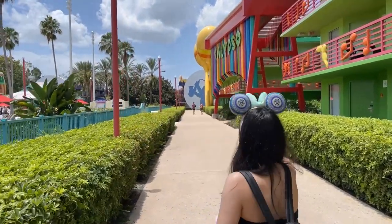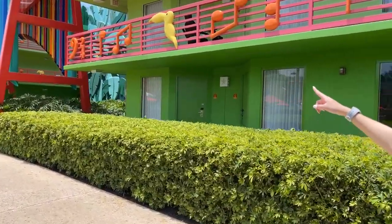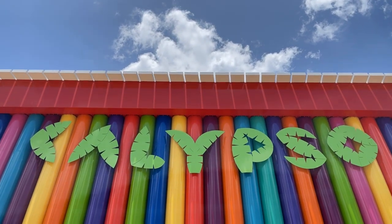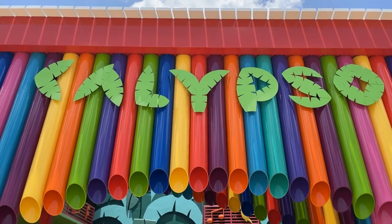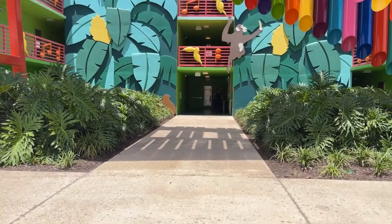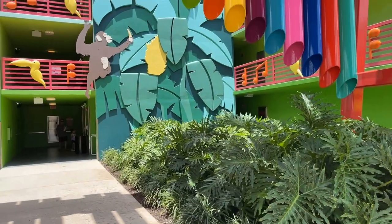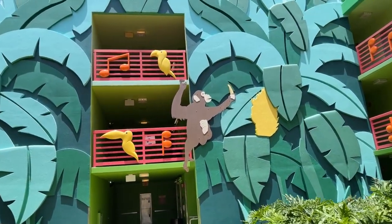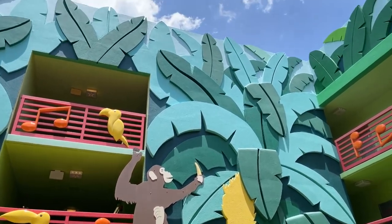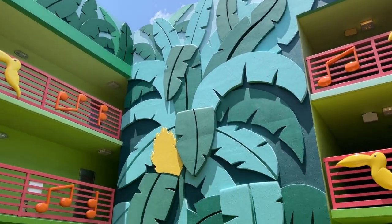There's another giant musical instrument. What is this, babe? So this is an instrument called a xylophone. You can see the Calypso logo in a very cool font there. Very colorful. Huge xylophone. I think we can go underneath it. Oh, look at that! There's like a monkey, my love, climbing the leaves. It feels like a jungle. Yeah. Very cool theming here in the Calypso section.